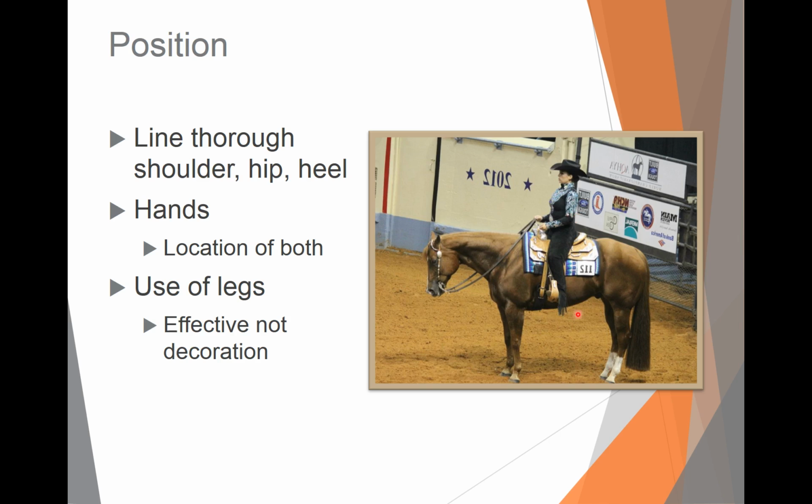Also, we need to look at their use of their legs, and they need to be effective legs, and I'll show you a few pictures of these on the horse, telling the horse what to do. I always say that the rider's legs are telling the horse what to do, and the rider's hands are just backing him up. So the rider should be very strong with their legs, they should stay wrapped around their horse, soft against that horse's side, and be able to change the push and the feel of those legs depending on what the rider's asking that horse to do.